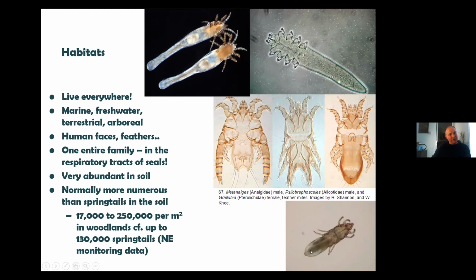Like I said, there are some unusual habitats down there. The little creature at the bottom right is actually a guinea pig fur mite that I found on one of my pet guinea pigs. Pretty interesting.